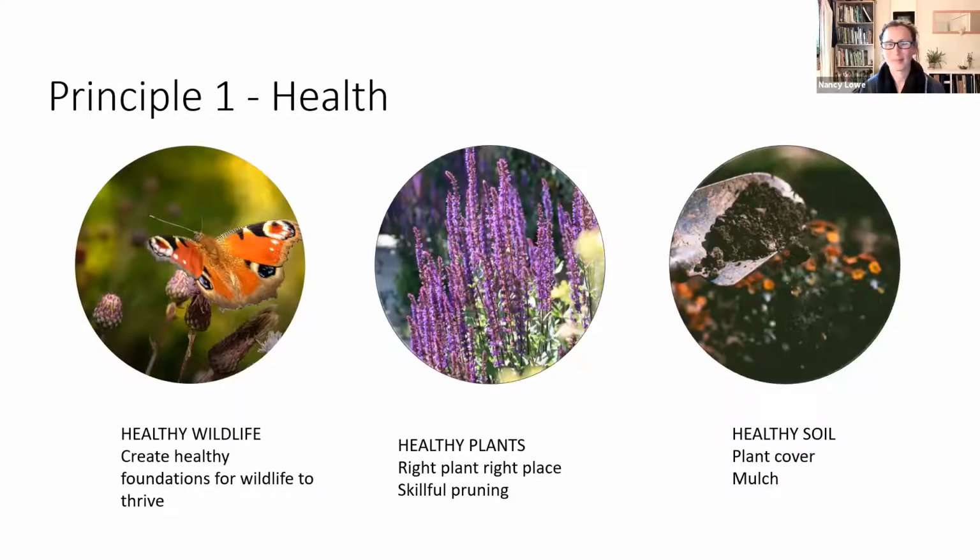So sorry to bang on about that, perhaps in quite a lot of detail for those of you that are very familiar with it. But it's so important. Plants really can't thrive if they've got the wrong amount of sunlight, and they'll become quite sickly. So right plant, right place. Really do read those labels, find out what conditions plants need.